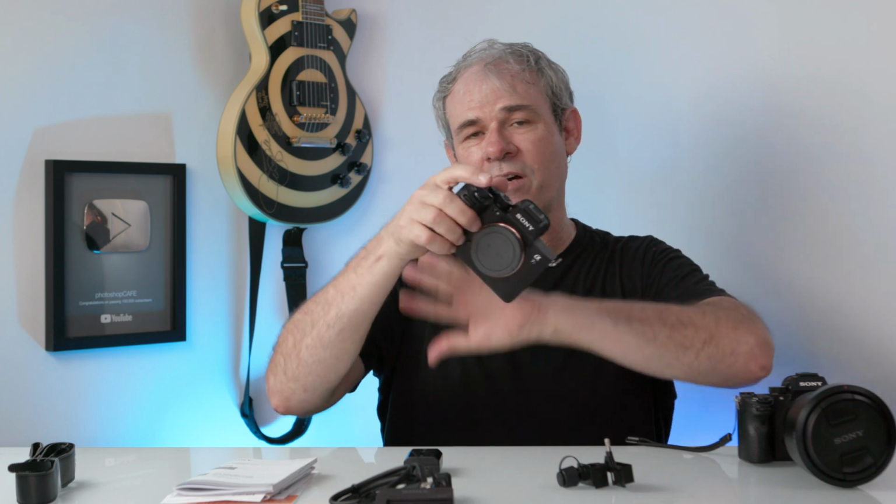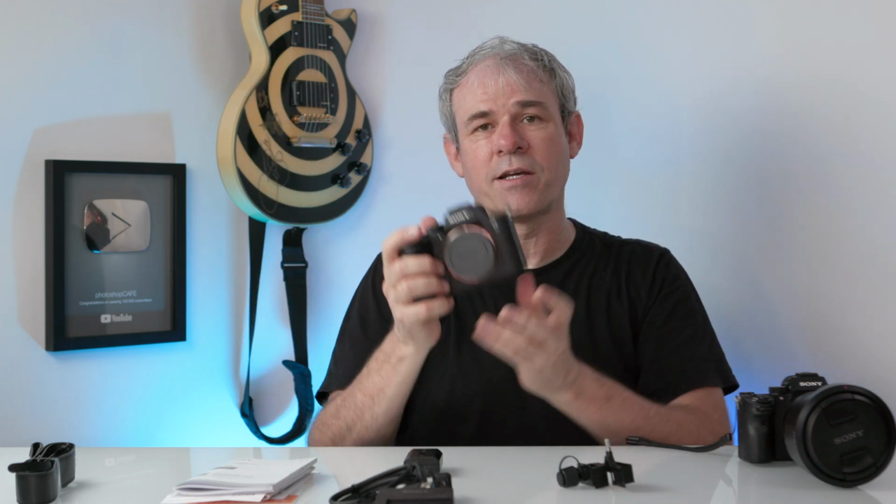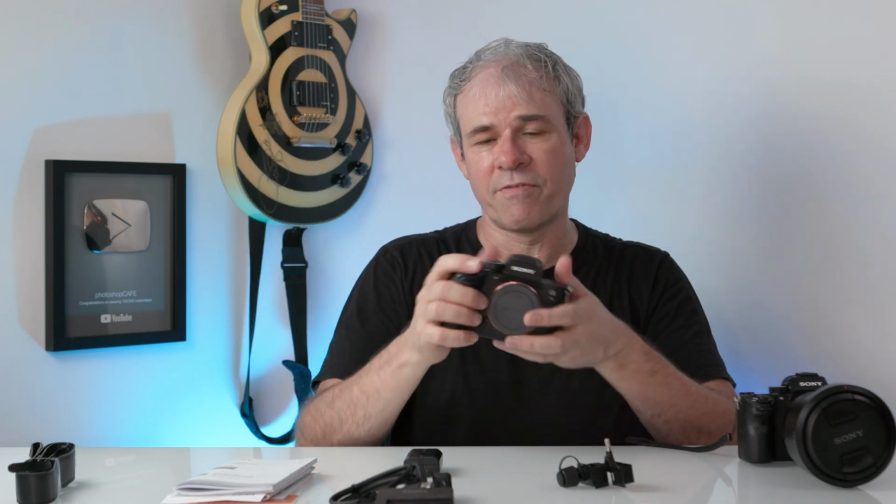Speaking of that, in the box, we get a battery, of course, and we get a battery charger, which is really nice. The A7 III did not come with the battery charger. It comes with a strap, which, to be honest, I don't really use on video because the strap just kind of gets in the way and flops around. You're trying to put mics on, take it on and off monopods, take it on and off things like gimbals and stuff like that. It just gets in the way.